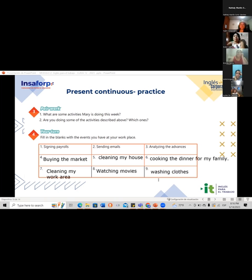Like the activities that you normally do, okay? Not only at the workplace, but also at home, okay? No solamente hacen eso en el trabajo, pero también en la casa, okay? Actividades que también hacen en la casa. Okay, good job. Now try to think of three activities that you normally do, but in your job, okay? Tres actividades diferentes que ustedes hacen, pero en su trabajo.